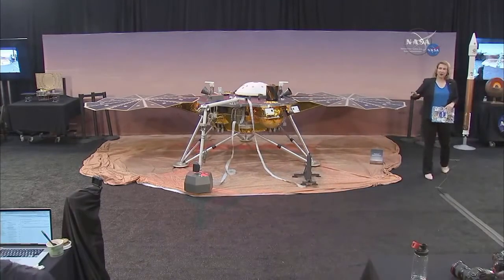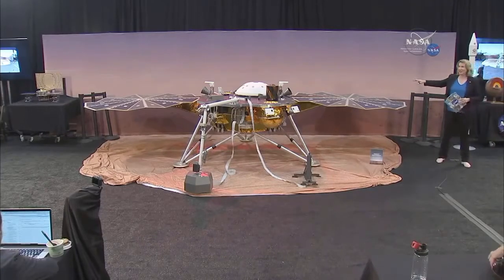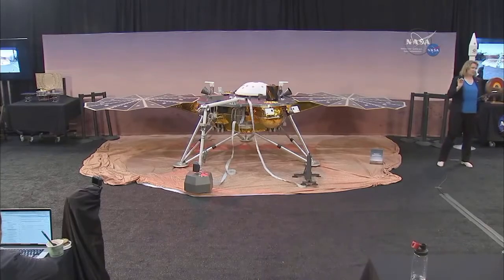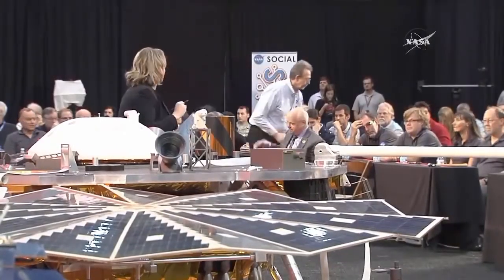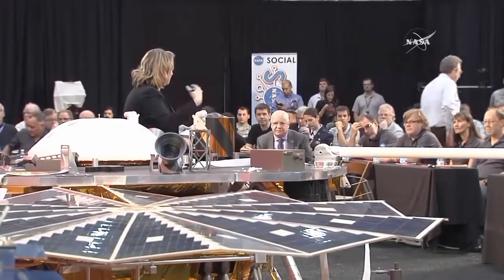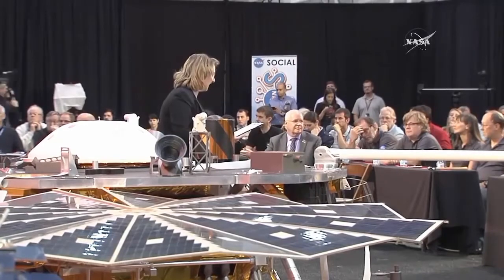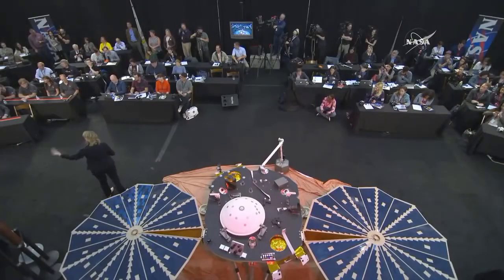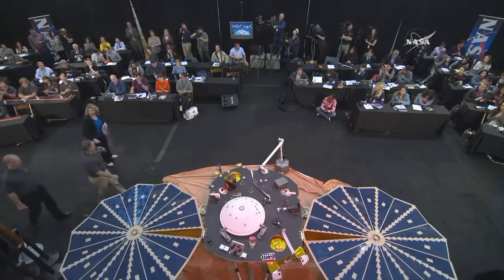So you probably may have noticed by now that there is a full-scale mock-up of the InSight lander in our set today. To talk a little bit more about the design, build, and spacecraft health of the actual flight hardware, which is tucked up inside of its payload fairing right now, please welcome to the stage Tom Hoffman, the InSight project manager from JPL, and Stu Spath, the InSight program manager from Lockheed Martin Space. Come on up, guys. Thank you, Stephanie.